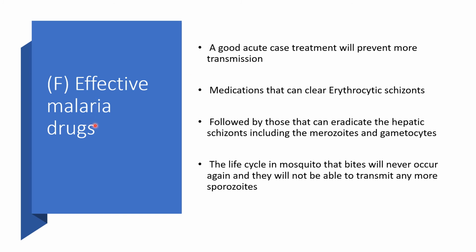Effective malaria drugs. You've done everything before now, no success, okay? Someone is now down with malaria, right? A good acute case treatment will prevent further transmission. Medications that can clear the erythrocytic schizonts will be used in the face of signs and symptoms. Remember, the hepatic stage will not give signs and symptoms. So, after clearing the erythrocytic schizonts with signs and symptoms, we have to follow that to eradicate the hepatic schizonts. Then we have to give other medications.